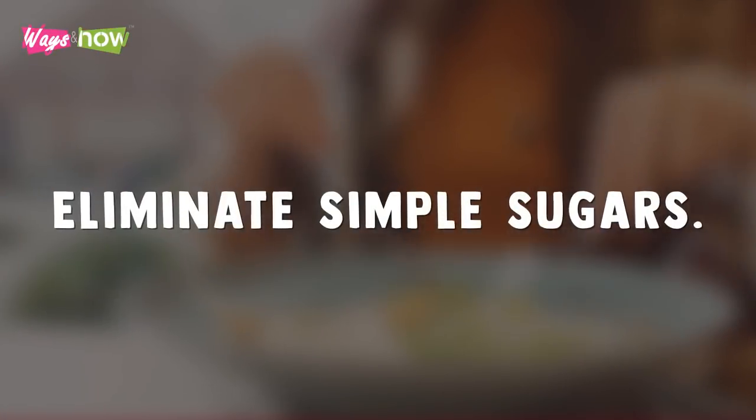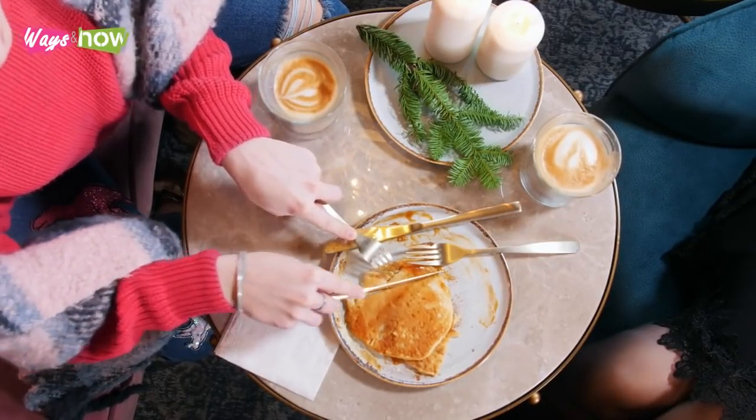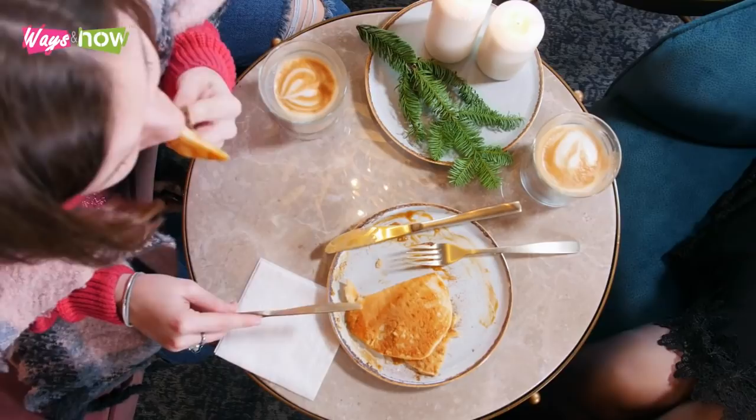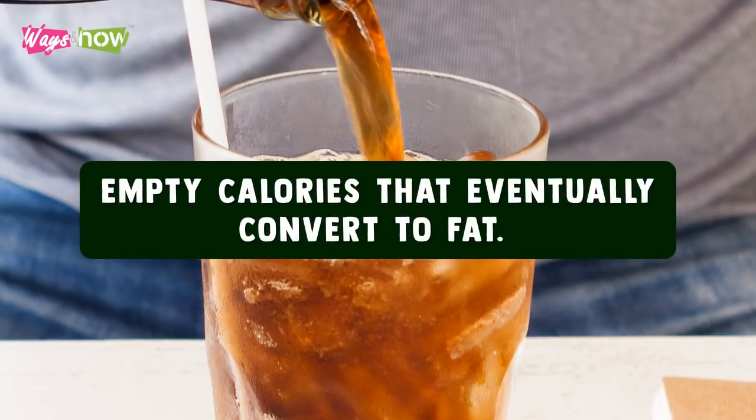4. Eliminate simple sugars. Simple sugars might be delicious, but they could be just the thing that's keeping you from achieving your weight goals. Added sugars like those you get from table sugar, corn syrup, and agave syrups are high in calories, but provide extraordinarily little in terms of nutrition and fiber. So you're basically consuming empty calories that eventually convert to fat.